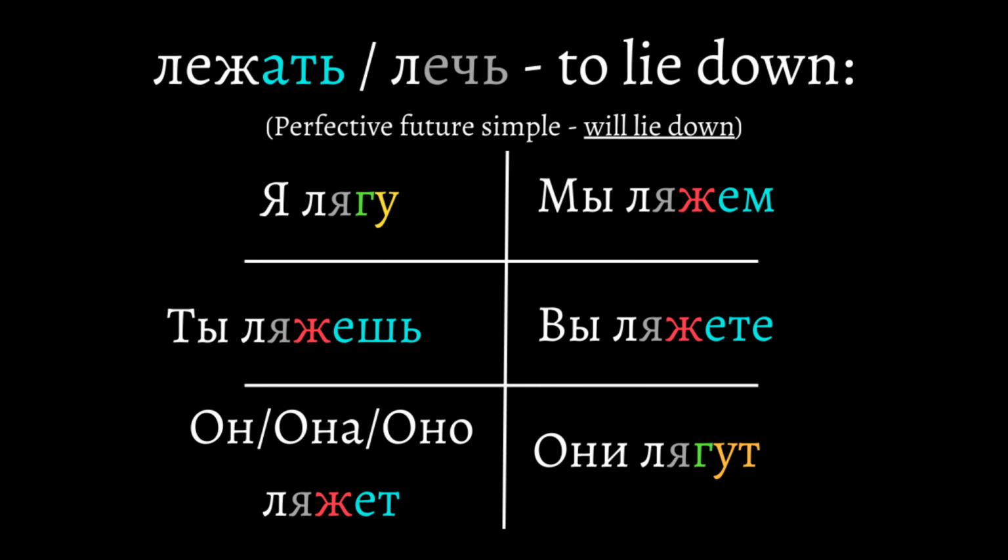Even though it uses the first conjugation pattern from the present, it has u instead of yu in the ya and oni pronouns, g replaces ch in the ya and oni pronouns, ya replaces ye, and zh replaces ch in the rest of the pronouns. All of this is done to make better sounds when the words are said, so лечь is very irregular in the future. Я лягу, I will lie down. Ты ляжешь, you will lie down, and so on.